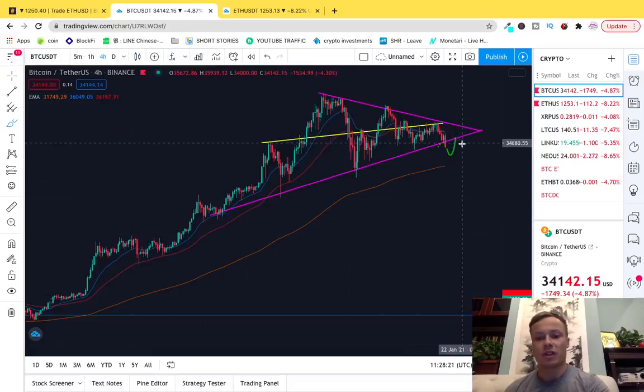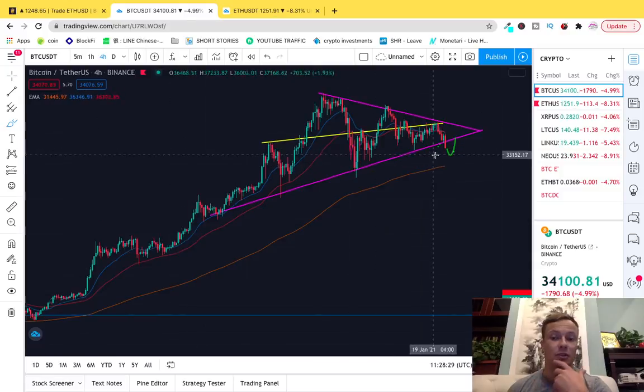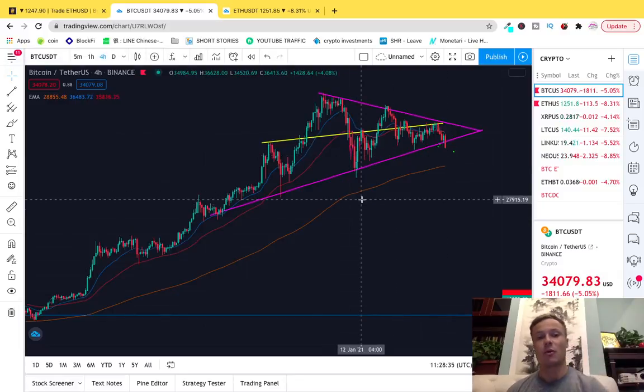So don't jump into a trade right now. Personally, I am going to wait to see how this plays out, whether we're going to bounce back up inside, in which case I might be looking towards another scenario. However, at the moment, we're looking for this to retest before heading down, before we enter our trade.